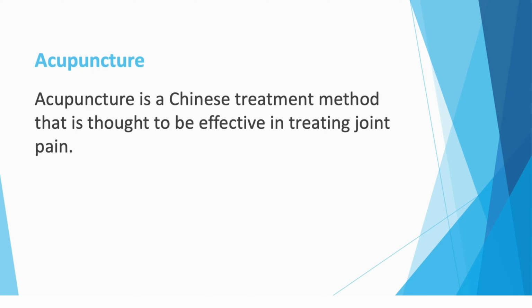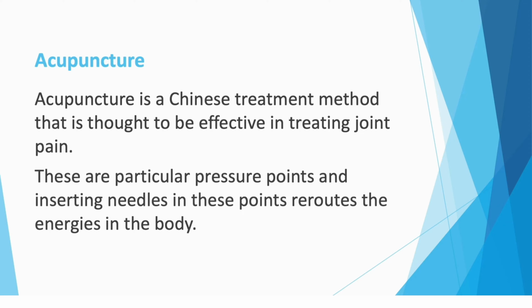Acupuncture. Acupuncture is a Chinese treatment that is thought to be effective in treating joint pain. In this method, thin needles are inserted at specific points in the body. These are particular pressure points, and inserting needles in these points reroutes the energies in the body. At the same time, the normal balance of the body is restored.